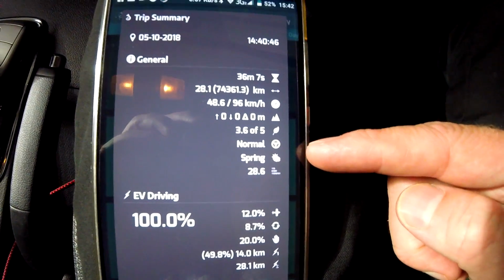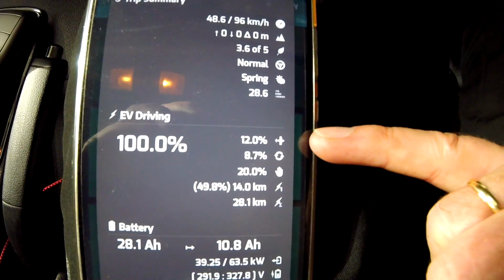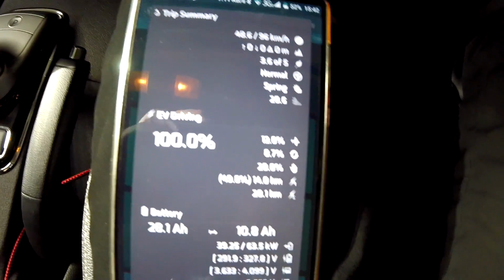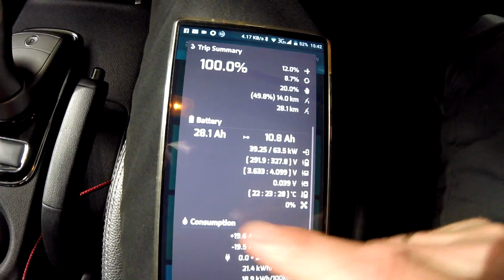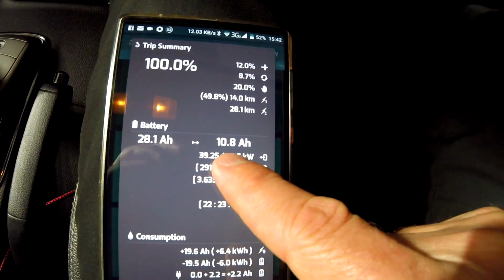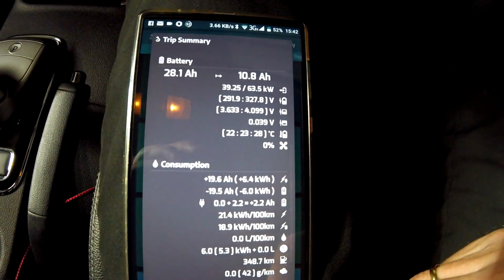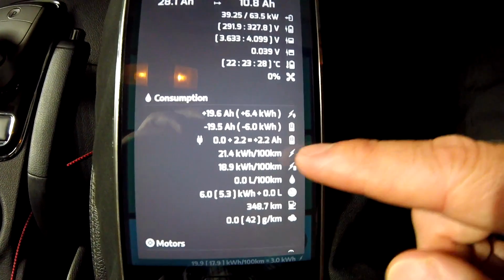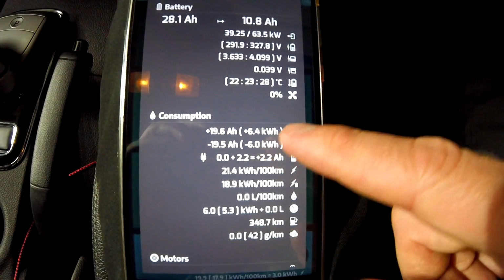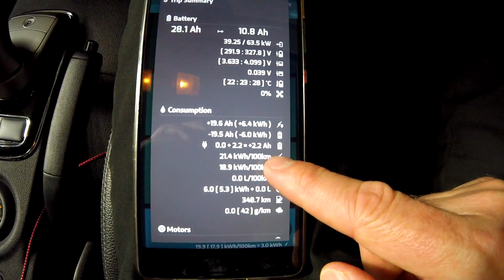I wonder, it gives me a normal driving style, not an economy driving style. See, that is pretty good. I've got more coasting than actually regen. 20% of the time I was not driving at all, but talking to you guys. We went down from 28.1 ampere hours to 10.8 ampere hours. And this was the last charge, 6.4. We have used 6 kilowatt hours, so we had around half a kilowatt hour left in the battery. 2.2 ampere hours regen all in total.